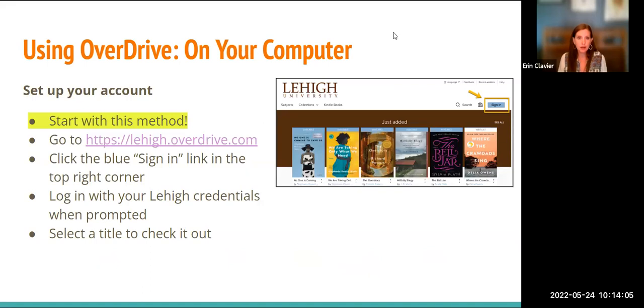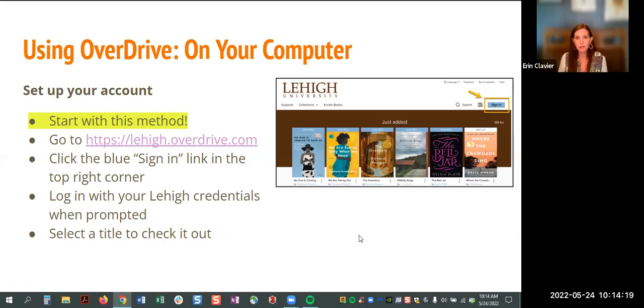So to set up your account, we recommend you start with this method. Go to lehigh.overdrive.com, click the blue sign-in link in the top right corner, log in with your Lehigh credentials when prompted, and once that account is created, you will be able to select a title and check it out. So this is how to get started using OverDrive on your computer or laptop, and you can also access it by using the Libby app.